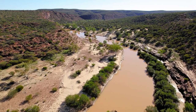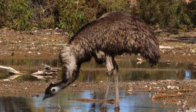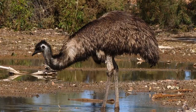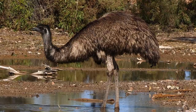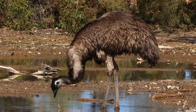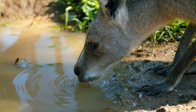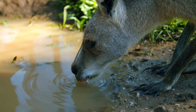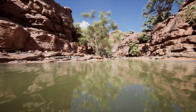The sparse waterholes of the outback are oases of life, drawing birds, mammals, and reptiles to these vital resources in a delicate balance of survival. These watering holes are critical in sustaining the wildlife populations, serving as communal hubs where the diversity of the outback's inhabitants can be observed.